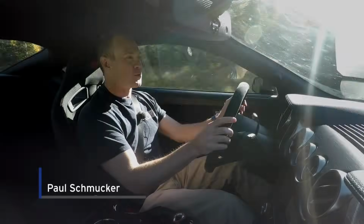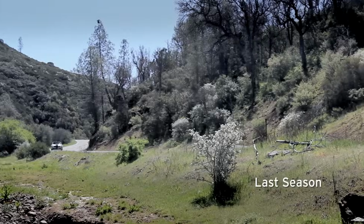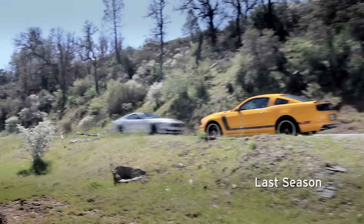The GT350 was magnificent, and I came away loving that car against the prior generation Boss 302.